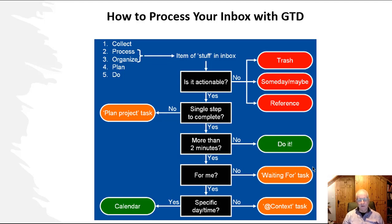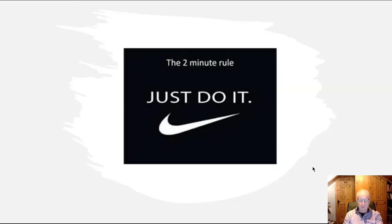So in a nutshell, and again, very brief, I know I'm just kind of flying through this, that's how you can process the stuff that you've captured in your inbox. But the big thing to remember, and I always like to reinforce this as much as I can with my clients and my coaches, is the 2-minute rule. That's so important because people tend to put things in the system thinking, I have to do that later. If it takes less than 2 minutes, only one step, do it now. Get it off your desk, get it off your plate. You don't need to be holding on to that.